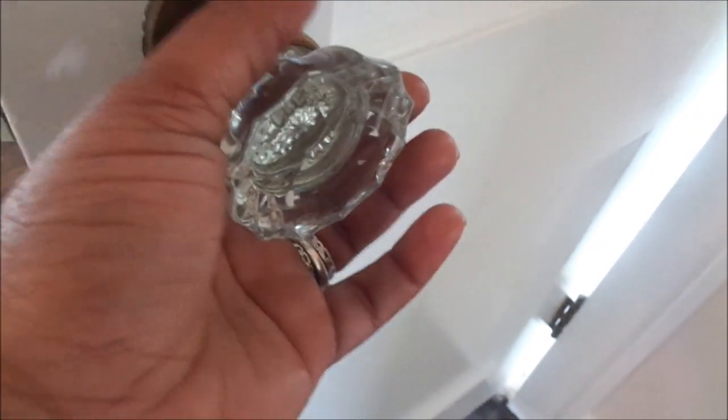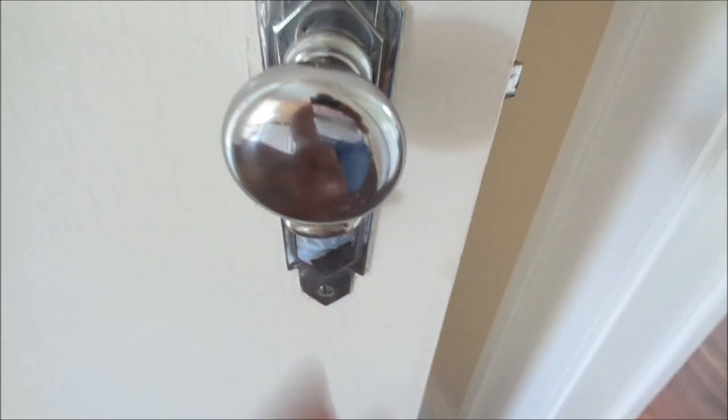And as you can see, we're taking up her carpet as well. And guys, look at the details of these knobs. I am definitely not getting rid of these knobs. You're kidding me? These are like character. I love it so much.